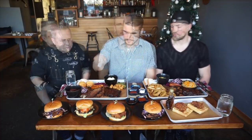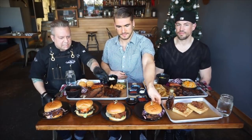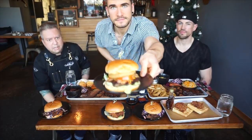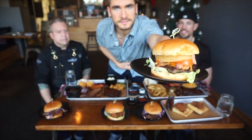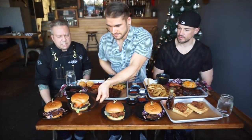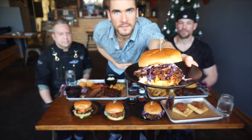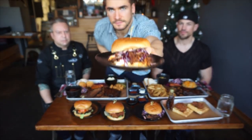Always. Let's go. And we're blessed to be with the owner, Mr. Mark. So Mark, walk us through what we have in front of us here. So we have a beef brisket sandwich, our 5 points chicken sandwich, and our smokehouse burger. It has a fried onion ring, lettuce, tomato, a little bit of red onion, house barbecue sauce, house mustard, house mayo. This is our traditional classic pulled pork sandwich. Again, low and slow smoked, local organic pulled pork.